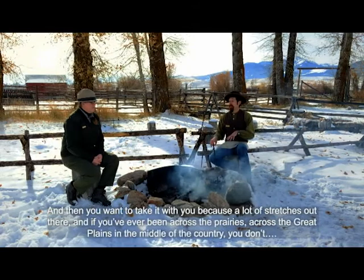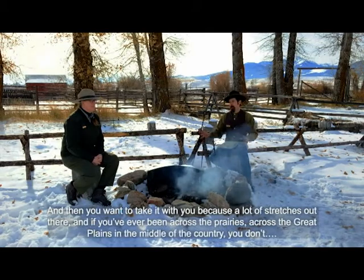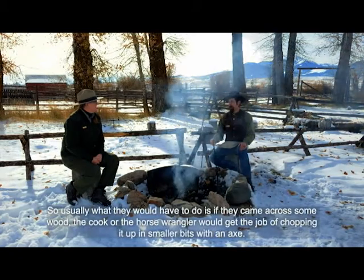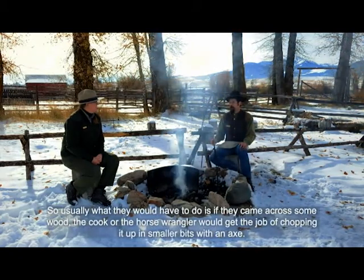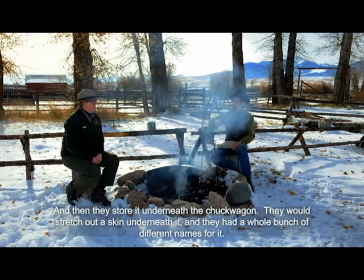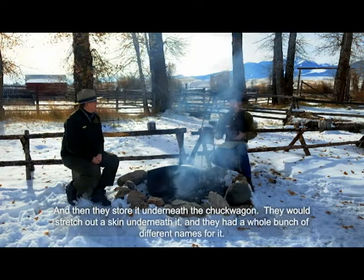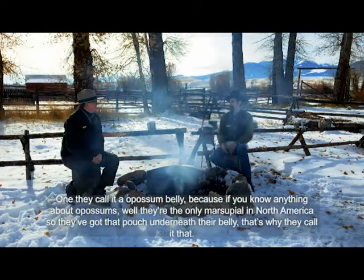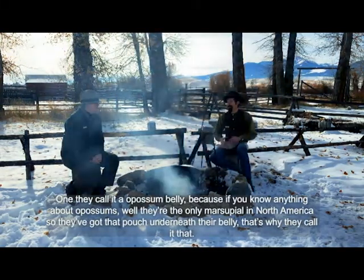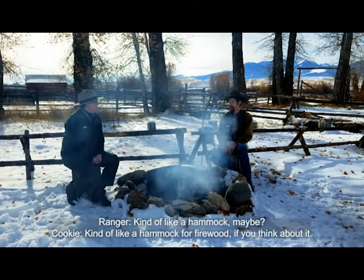And then you want to take it with you, because if you've ever been across the prairies, across the Great Plains in the middle of the country, one thing you don't see a whole lot of out there is trees. So usually, if they came across some wood, the cook or the horse wrangler would get the job of chopping it up into smaller bits with an axe, and then they'd store it underneath the chuck wagon. They would stretch out a skin underneath it, and they had a whole bunch of different names for it. One, they called it a possum belly, because opossums are the only marsupial in North America, so they've got that pouch underneath their belly. That's why they call it that. Kind of like a hammock for firewood.